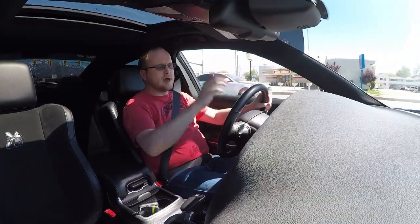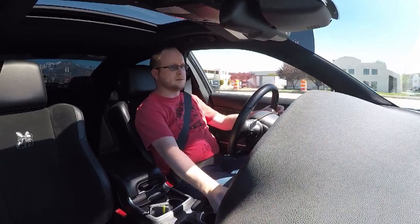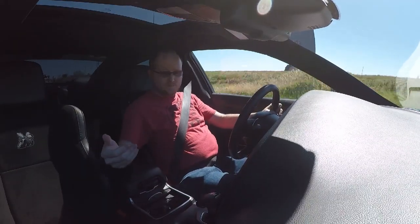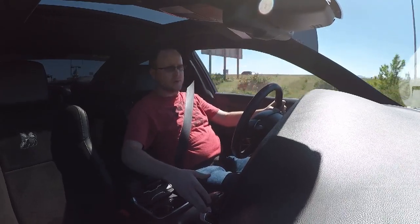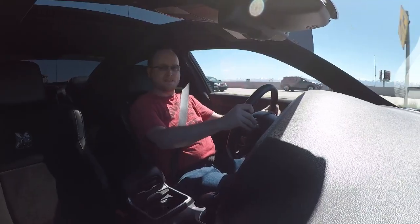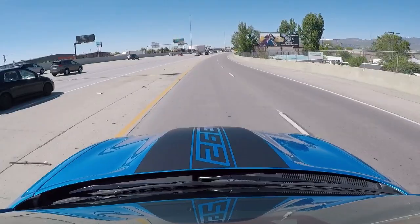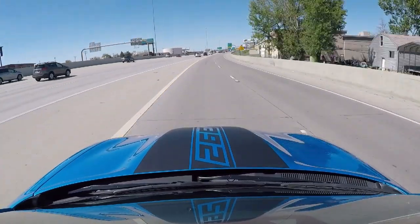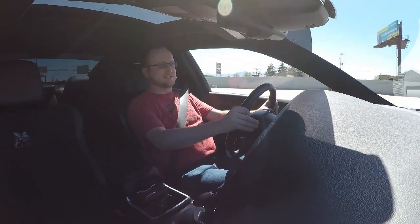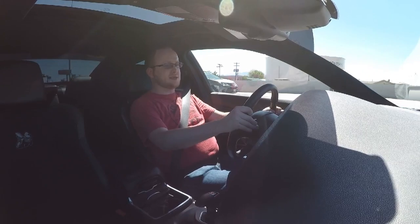So what we'll do is we'll go ahead and hop on the freeway real quick, see what she has. So let's put it in manual mode, it looks like normal mode as well, not sport yet, just to see what the difference is. So here we go. She's definitely got some grunt on this thing. So as you can hear, this car is fast.